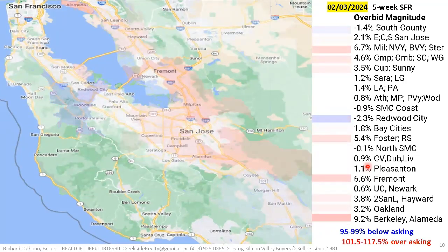Now we're going to flip over and look at what the buyers are doing. So this is what the buyers are doing when they're coming in with their offer. How much are they overbidding the property? And this is the average magnitude of overbid. And again, I count those that come in over and under asking price.